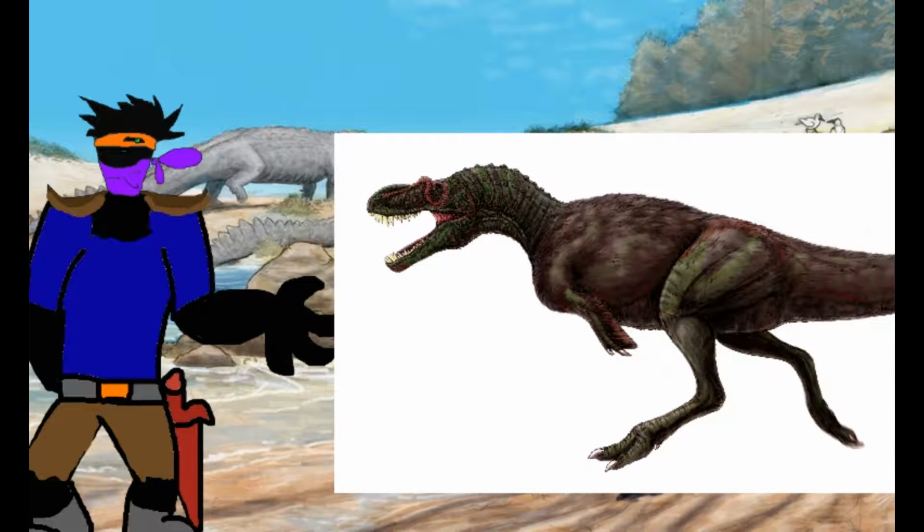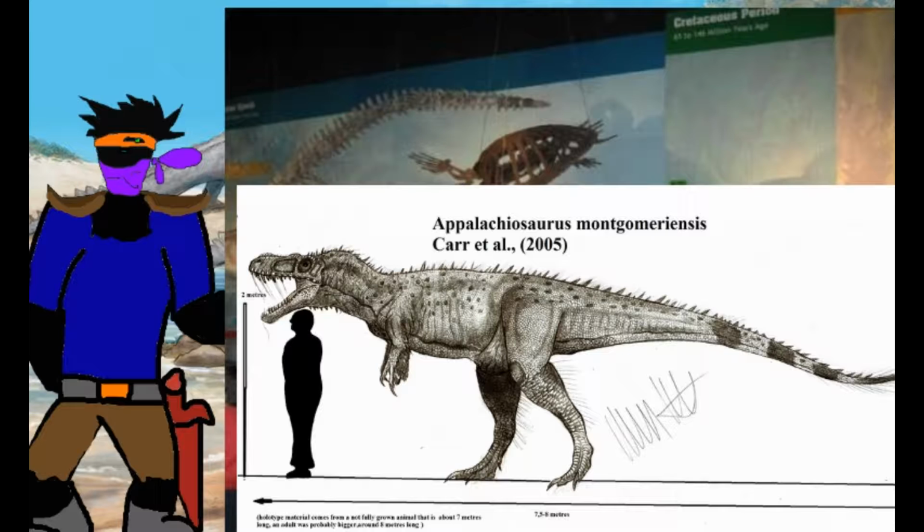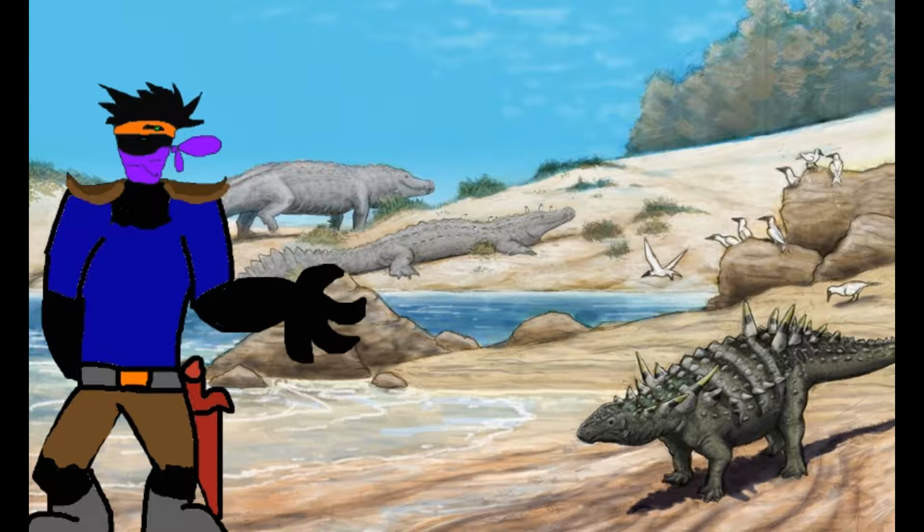Appalachiosaurus is known from Mississippi and was the top predator there, at least 23 feet long, and this was just a juvenile, so the adult size is not completely known. It had larger hands, and like Dryptosaurus itself is believed to have hunted in packs.